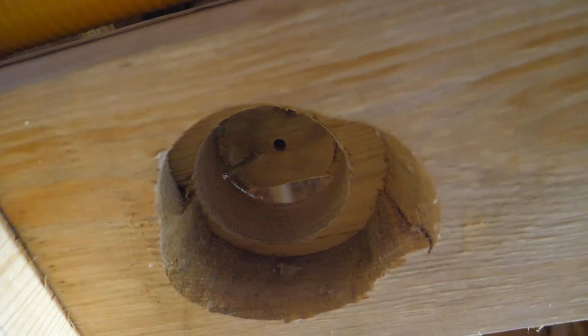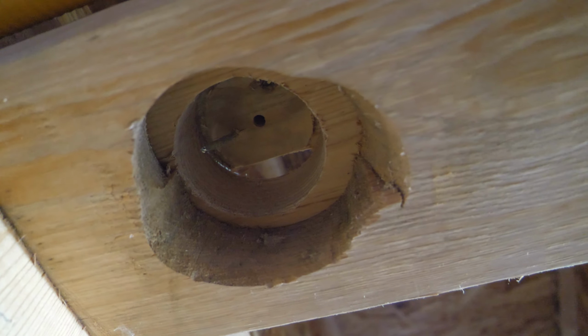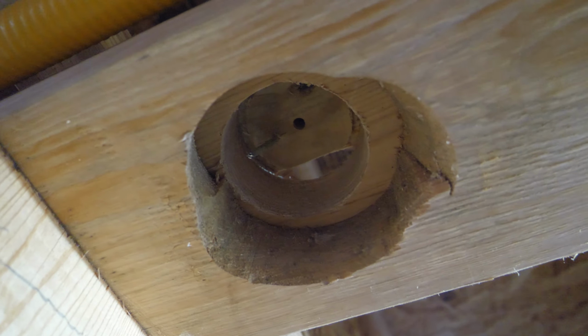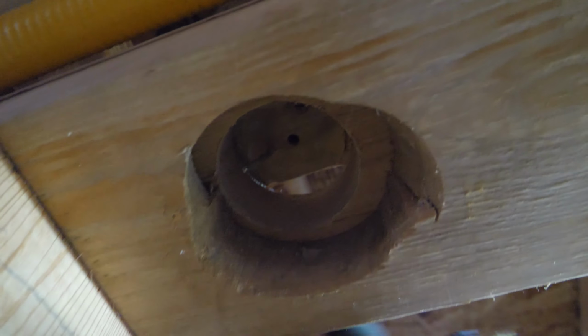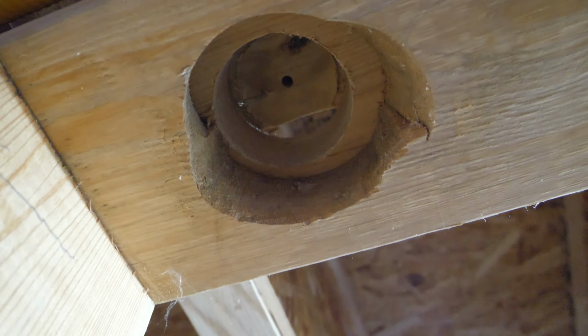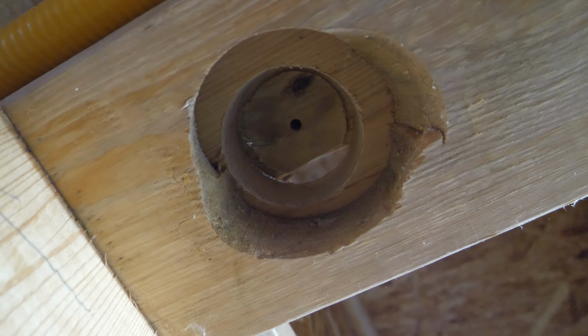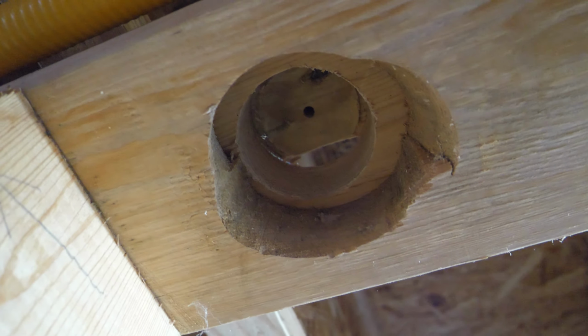Excuse this extremely ugly hole. We did that with a jigsaw when it was framing time and we didn't have a hole saw at the time. Laying this sill plate out, I might have to put some metal strapping on either side to stiffen that up because that is obviously a larger hole than we need. Pro tip, do not try to put a hole through a 2x with a jigsaw. You will not get a straight hole.